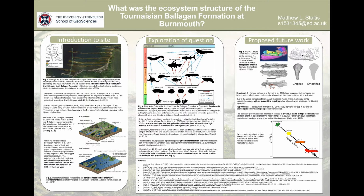Burnmouth, in relation to the fossil taxa, has been used in the past to explore the Lilliput effect, this idea that after a mass extinction, the body sizes of animals decrease. However, new discoveries at Burnmouth are now questioning this with the discovery of some large specimens, primarily thinking of the lungfish. There are some fossil lungfish at Burnmouth reaching up to 3 meters long. So these guys were quite big. So perhaps it's not a simple Lilliput effect as we've thought in the past.